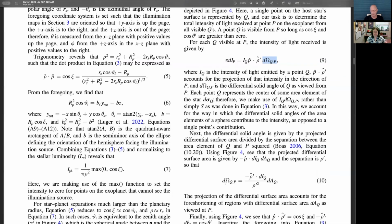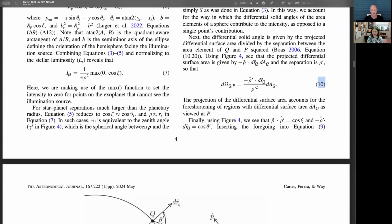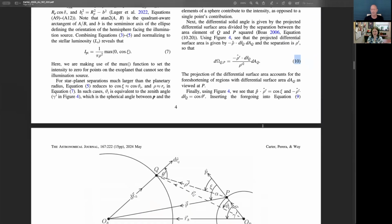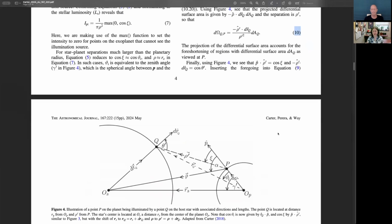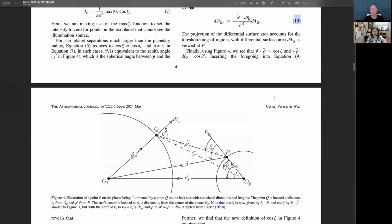Now, okay. And can we get it so we can see figure 4 at the same time, or at least partially? Yeah, we'll zoom out. How about there? Perfect. All right. So you see that dot product in the numerator of equation 10. Yes. That's the dot product between the line connecting P and Q, rho prime, and the normal of point Q.